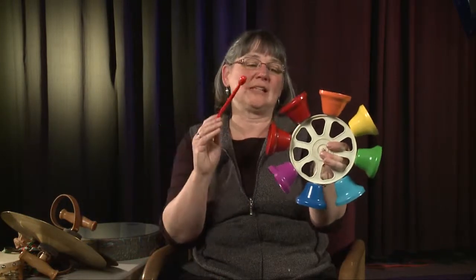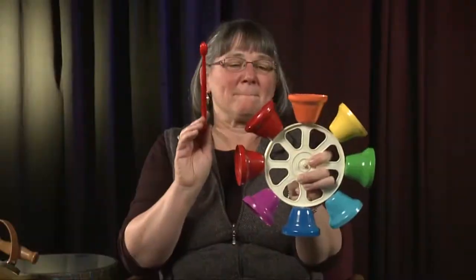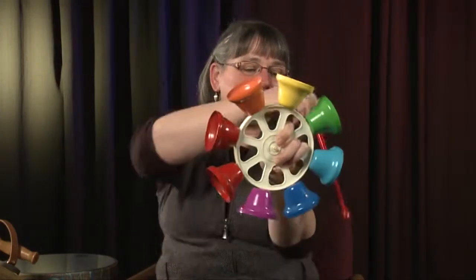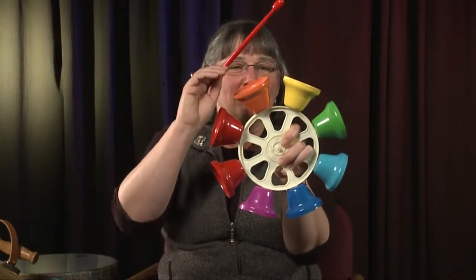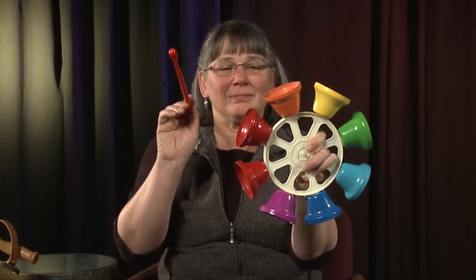Did you know? See if you can guess what song this is. Did you guess? You're right! That's a good song, isn't it? It could be A, B, C, D. It could be Twinkle, Twinkle, Little Star. It's a tricky song. It has a lot of ways to sing it. Anyway, that is a round bell. And a round bell is round. Those are my instruments that are round.